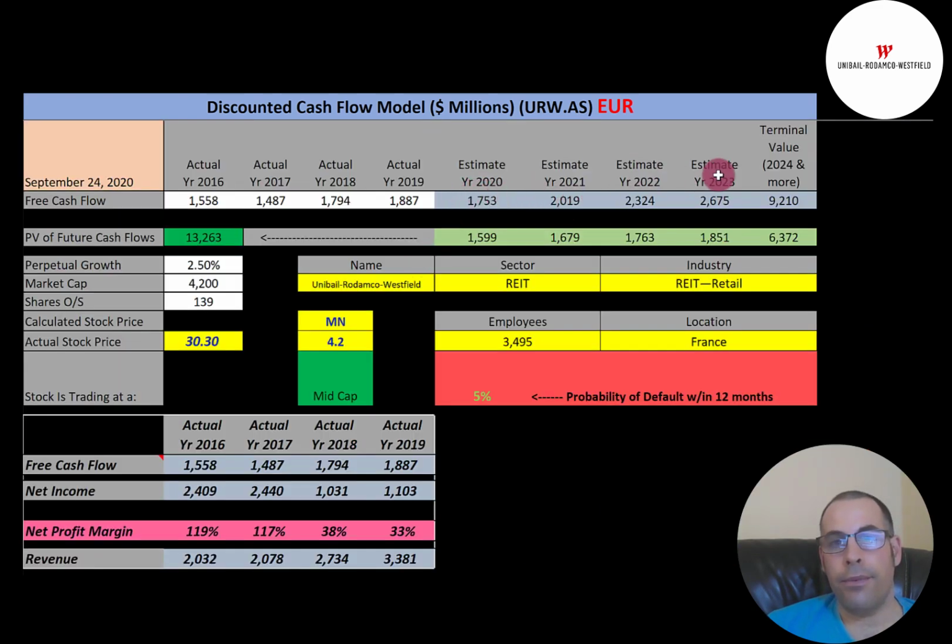And we estimated 4 years of future free cash flows. We also estimated terminal value, which is all cash flows past year 4, that's 9.2 billion euros. We discounted those numbers back to today using the weighted average cost of capital. We get a value of the company of 13.2 billion euros.